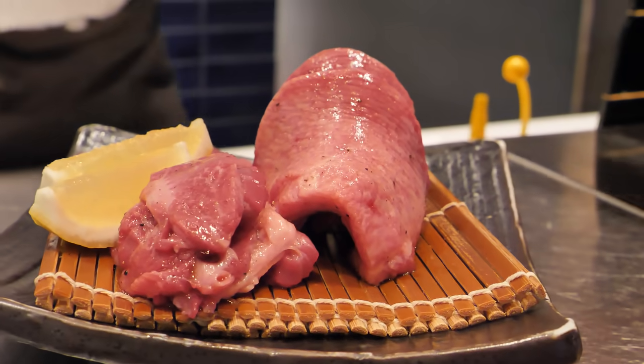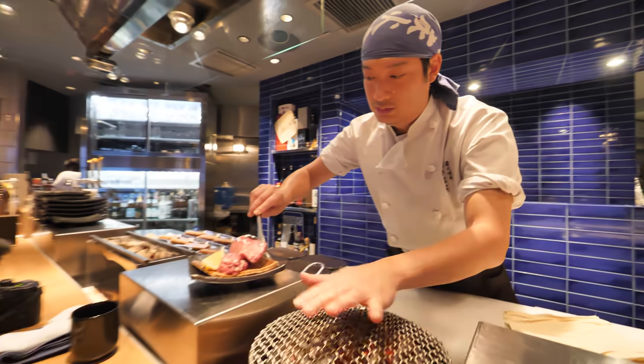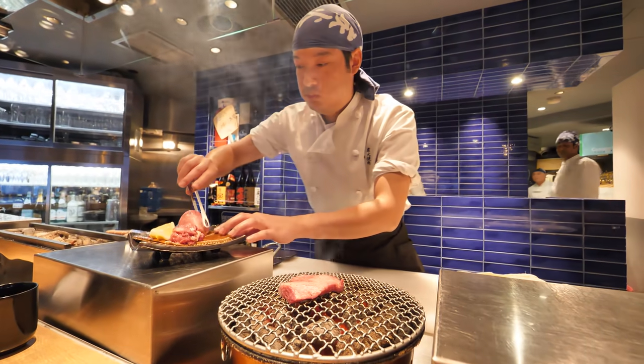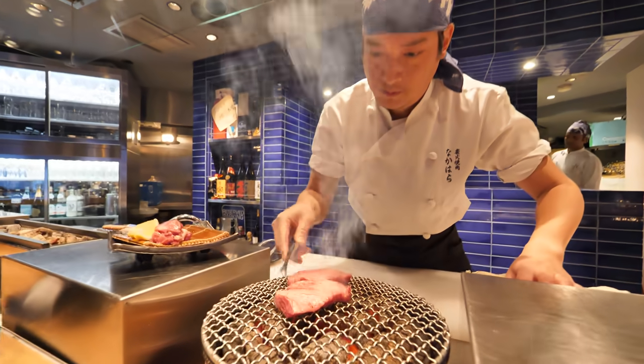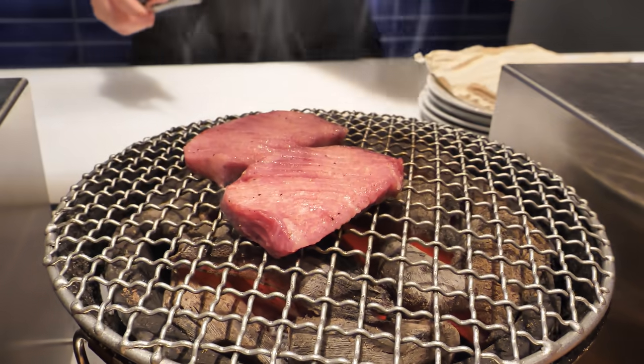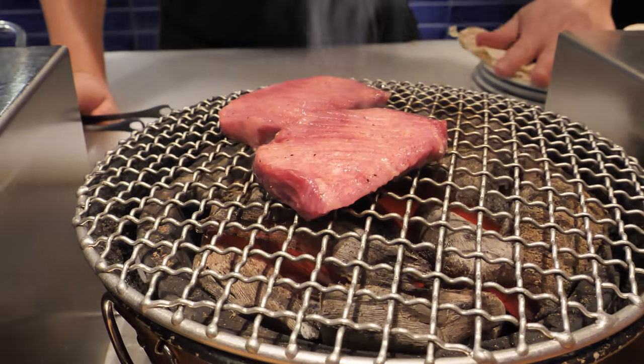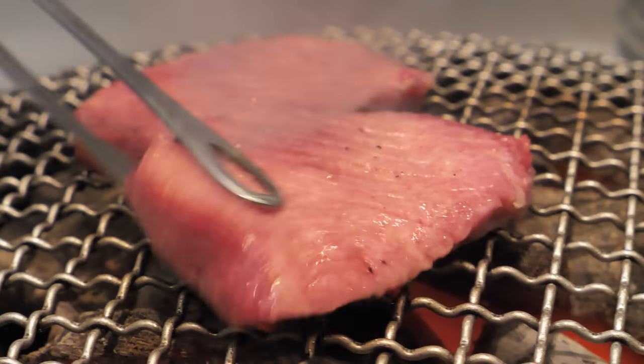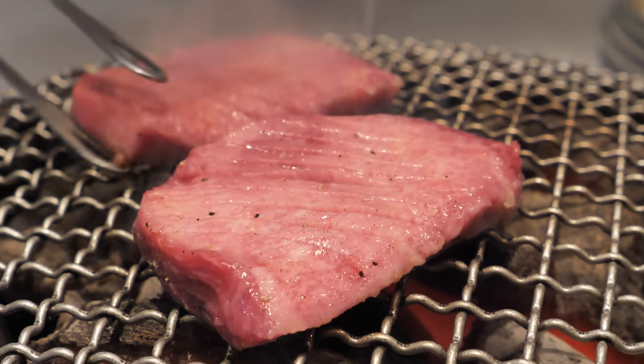Wow, that looks incredible. Oh, that's the Wagyu tongue. Wow. Look at that. That just looks insane. Oh, it looks incredibly tender.